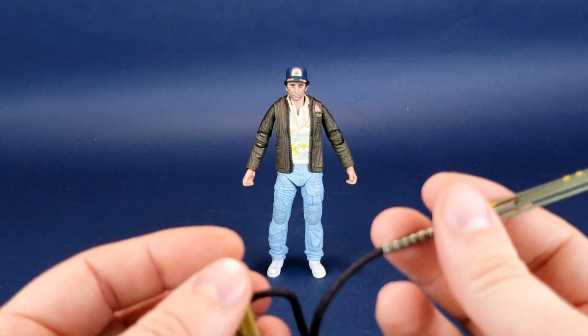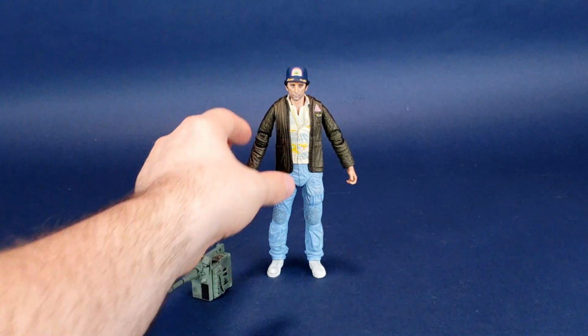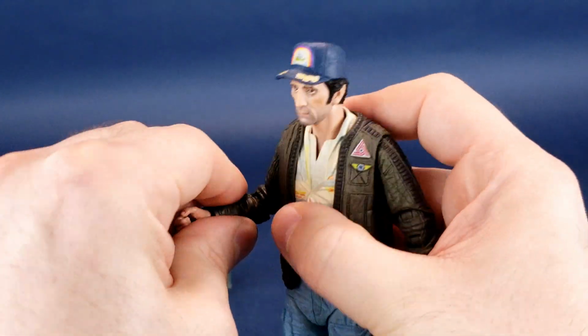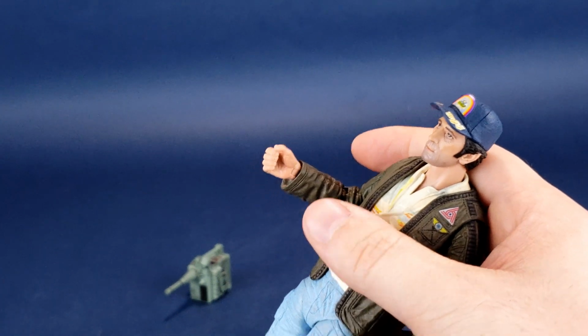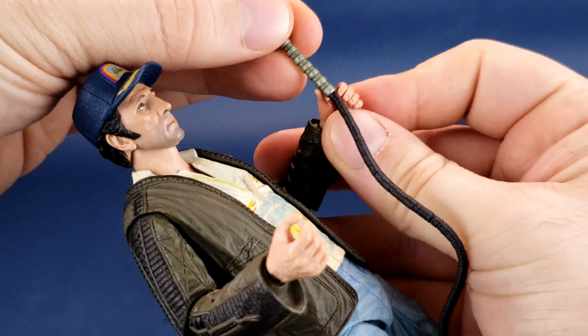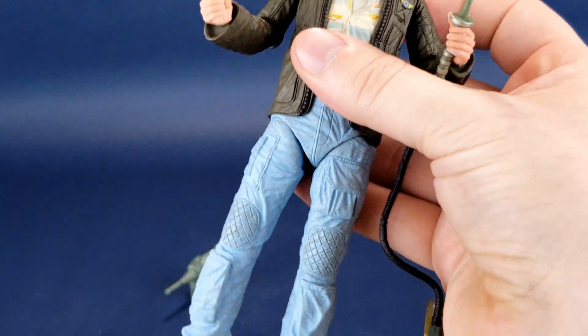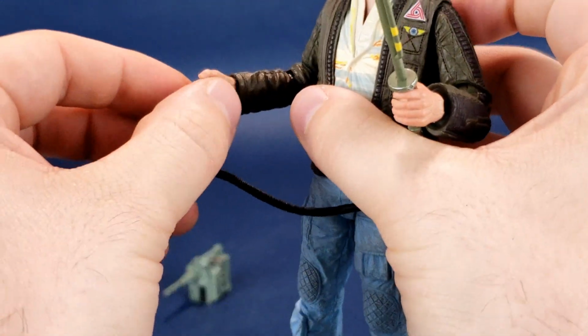I think when it comes to displaying the figure, I'm probably going to be displaying it with the cattle prod, only because we've got the tracker device used with other figures, and I probably want to keep them somewhat different from one another. All you basically have to do then is just take the cattle prod, fit it into his hand. Kind of looks like a bit of a katana, doesn't it?